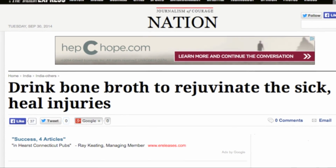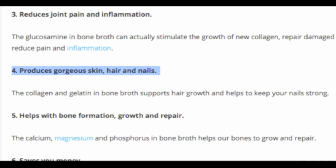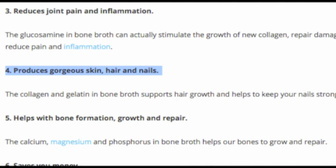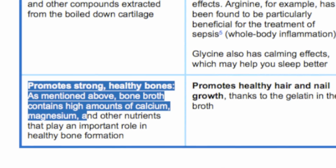So in this video, we're going to talk about the incredible health benefits of bone broth soup. Not only is it great to help get over colds and flu and viruses, but it's also a great anti-inflammatory, promotes healthy joints, reduces joint pain, and it's great for bones, ligaments, tendons, as well as hair and skin. It's great for your digestive system, and it's mineral rich and nutrient dense, especially with potassium, calcium, and magnesium to promote healthy bone formation.